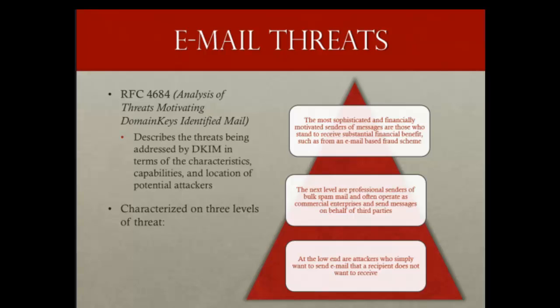Two, at the next level are professional senders of bulk spam mail. These attackers often operate as commercial enterprises and send messages on behalf of third parties. They employ more comprehensive tools for the attack, including mail transfer agents, MTAs, and registered domains and networks of compromised computers, zombies, to send messages and, in some cases, to harvest addresses to which to send.